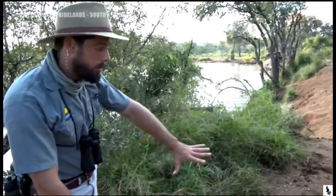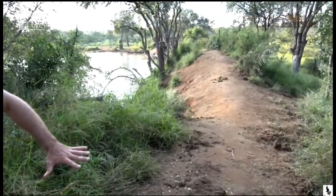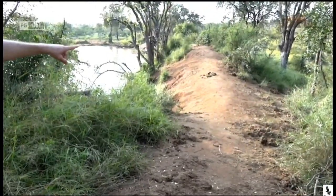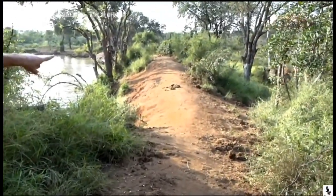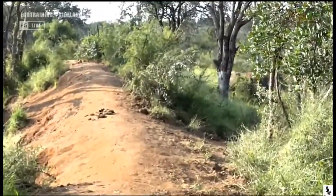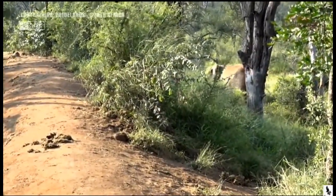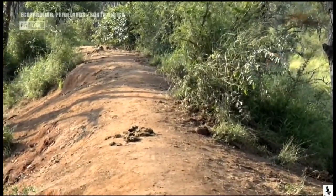But you can see there's a carpet of elephant dung here, so there's really a highway. You can see elephants often coming here to get up onto the banks. Now I can see that elephant, he's just coming up here. We might just have to move back slightly. Can you just see him there, coming up the bank? I think let's start to move away from this elephant, because if he comes up this bank and feels like we're a bit too close, he might not like it very much, and we don't want to disturb them.